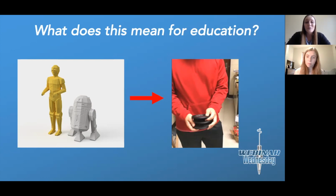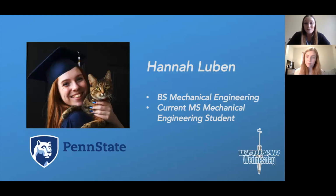And so today I'm really excited because we are talking to somebody in higher education who's using a much, much more advanced technology in metal 3D printing for some of the same type of things. Hannah Luben is a first semester mechanical engineering master's student at Penn State University. She received her mechanical engineering bachelor's degree from Penn State in their 2+2 program, where she spent the first two years at the Scranton campus and finished her schooling at University Park in May 2021, so just a few months ago. She's jumping right into that master's degree, and it's awesome. In her spare time, Hannah enjoys knitting and spending time with her cat, Peach, who's pictured there.